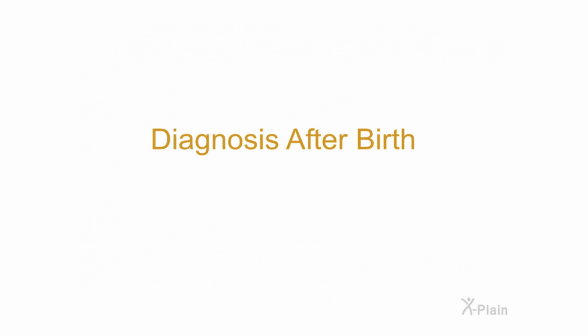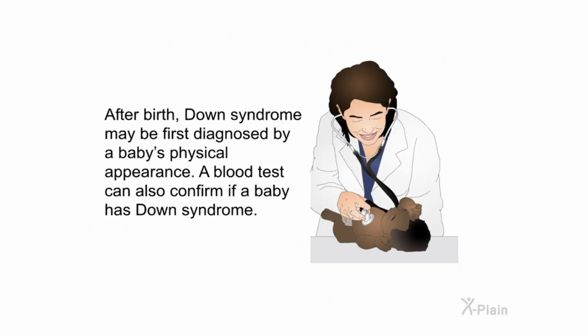Diagnosis after birth. After birth, Down syndrome may be first diagnosed by a baby's physical appearance. A blood test can also confirm if a baby has Down syndrome.